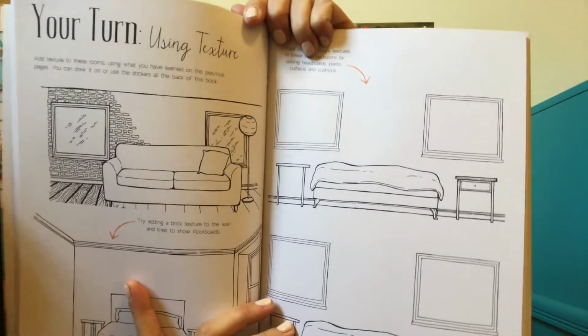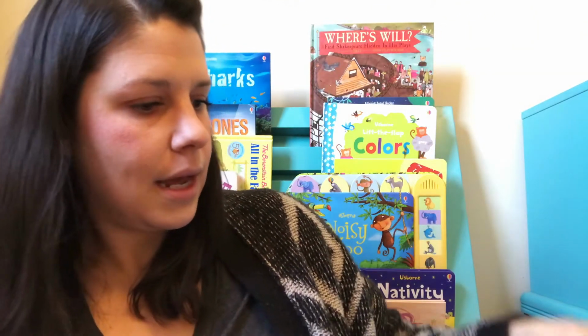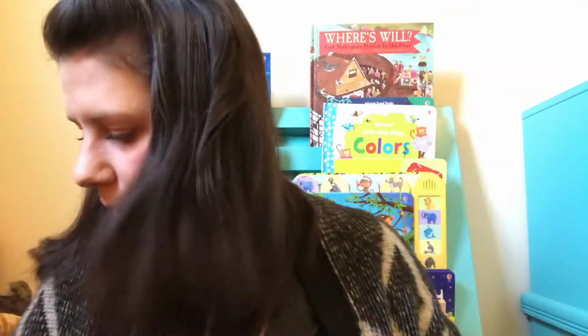And then it has a space after each section. So your turn using texture. So how to do that. And then also it has a place where you can design your actual own room. So this is a really neat arts and crafts book.